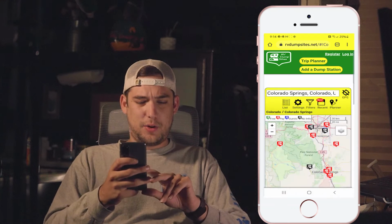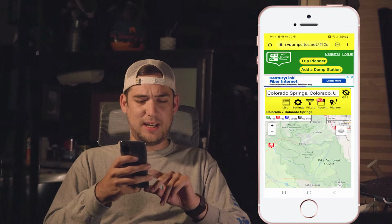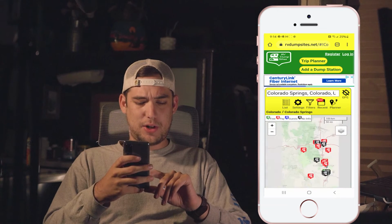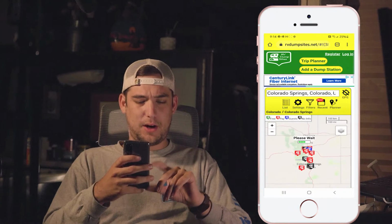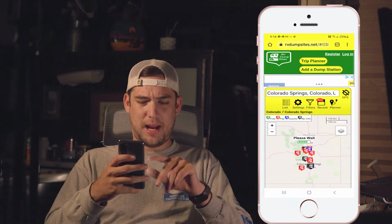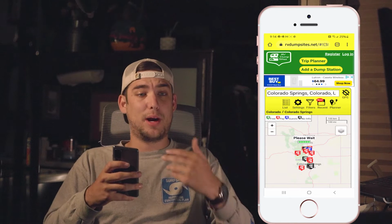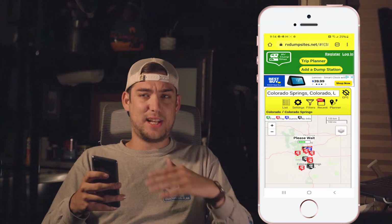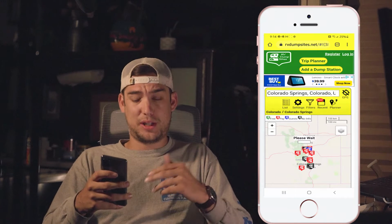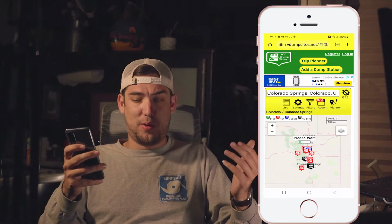let's see. So if you look up here in the top left, it looks like you got a little key. The green markers are going to be free. The red markers are paid for dump sites. The blue markers are for guests of that campground only. Only guests actively staying at that campground are allowed to dump in those campgrounds. And the black, no one's put info on yet.